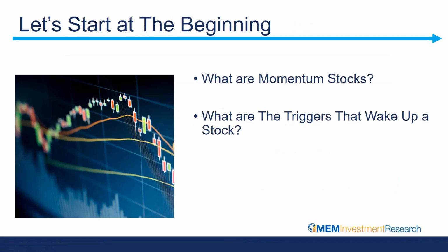And these are the same triggers that helped identify Apple in the 90s, for instance, more recently this year, NVIDIA, NVDA. So we'll go ahead and review those triggers. And then what chart patterns work the best? Knowing chart patterns and how to read them is going to be critical.